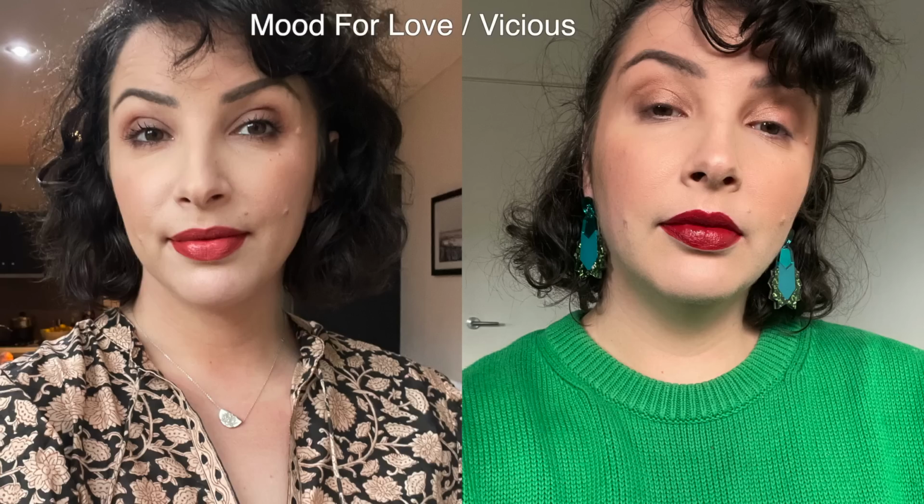Then I've got two reds, and these are both more muted reds. So I've got Mood for Love, which is more of a burnt orangey red, and I've got Vicious, which is more of a berry toned red. These are both very pretty. Again, I sort of like a brighter red, but I think with the right makeup look, these are both really pretty. So this one's Vicious, that one is Mood for Love.